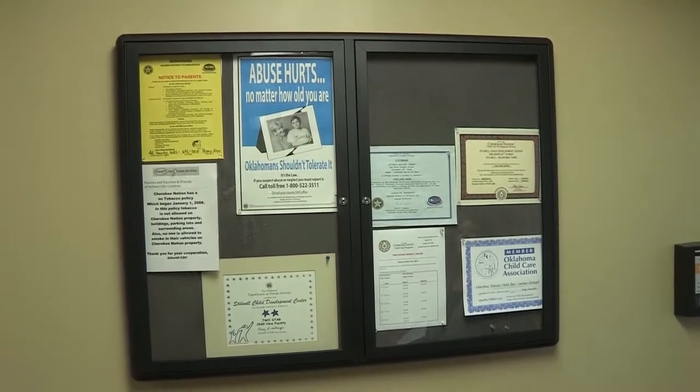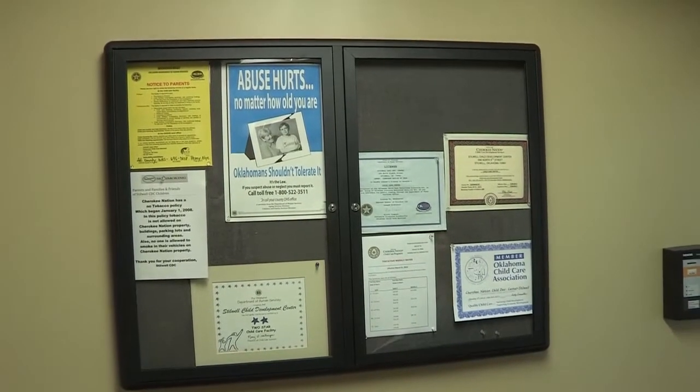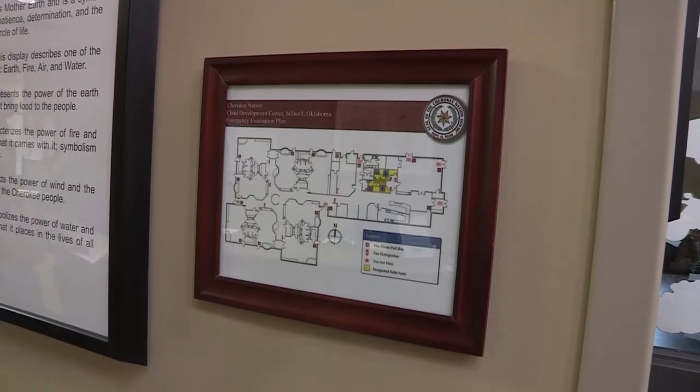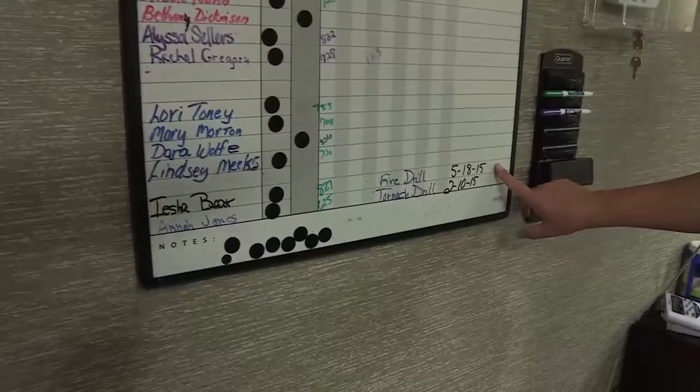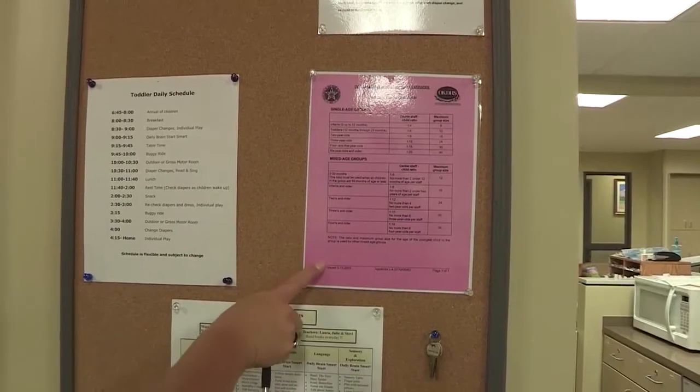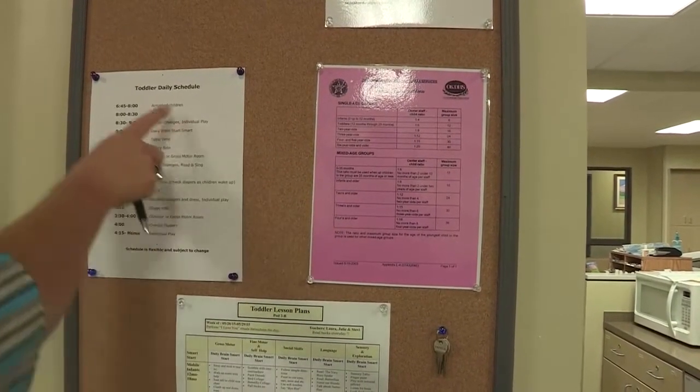Now we'll check the postings. Make sure to check licenses and evacuation plans as well as other postings required by your tribe or state. This is our office area where you check all your postings. They might not be all in one area like when we first came in. You just ask the director where the certain postings are. Fire drill and tornado drills, that is documented. How many kids you can have.